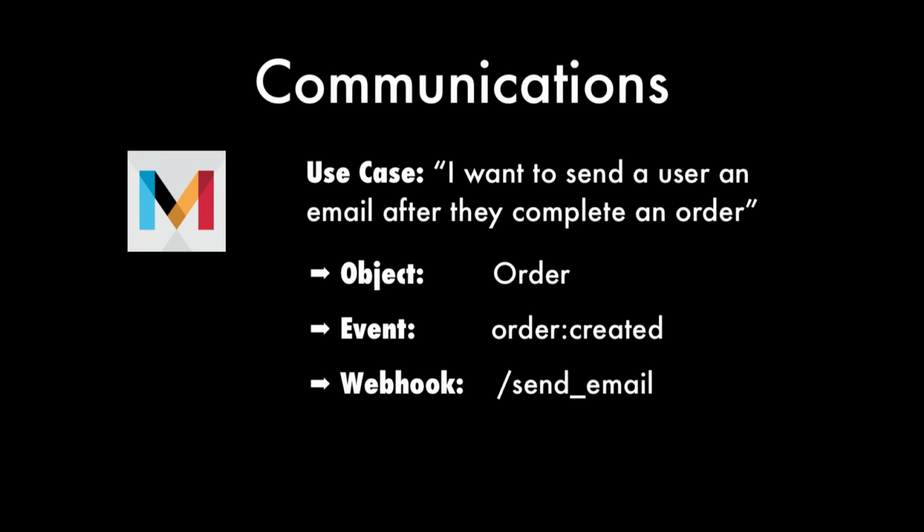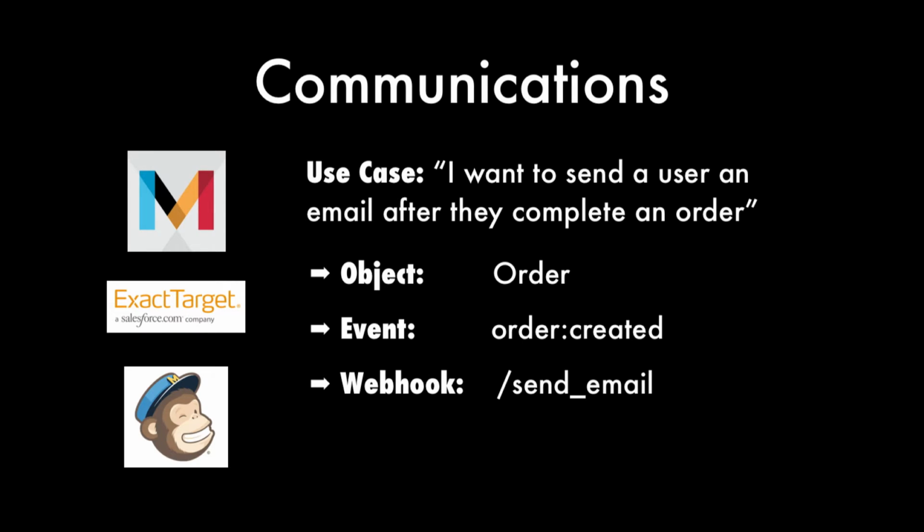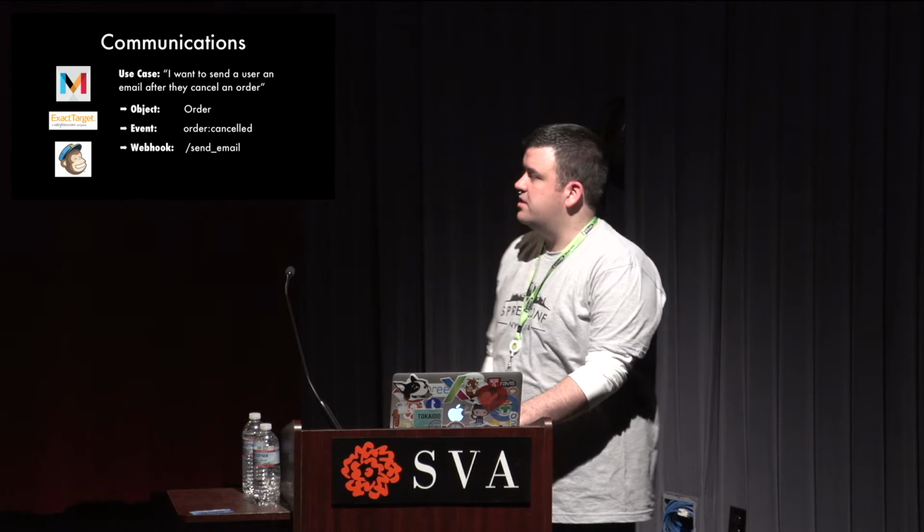Communications, this is an interesting one. So I want to send a user an email after they've completed an order. So again, it's the order object, and it's the order created event, and it's a kind of a more specialized webhook here, a send email webhook. And we'll get into more details of that later on. And again, it's the same pattern that applies to all the different email sending services, be the rich services like Mandrill or ExactTarget, or simpler like the Amazon SES services, right?